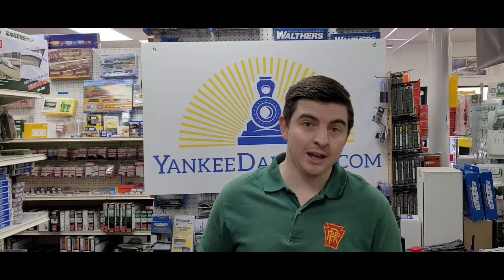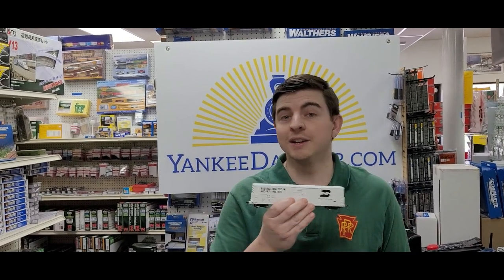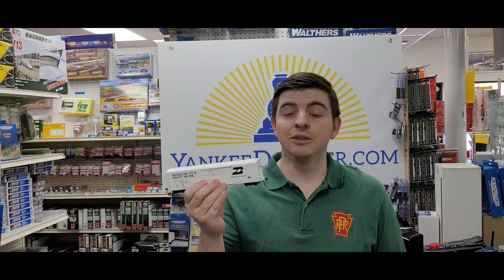These cars retail for $34.98. We're selling them here at Yankee Dabbler for $27.99. It's an awesome deal to get on these cars. Again, if you want to come up with a nice long unit train of mechanical reefer cars, I think this is a really good way to go.